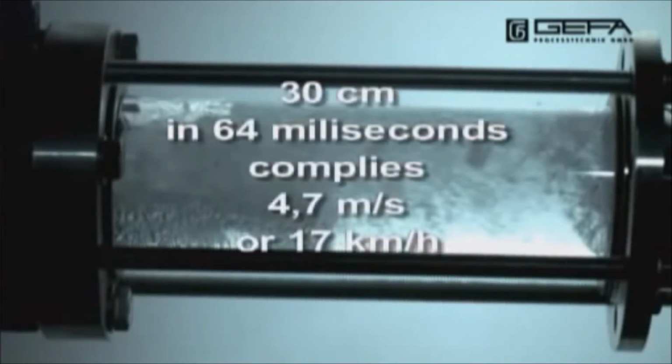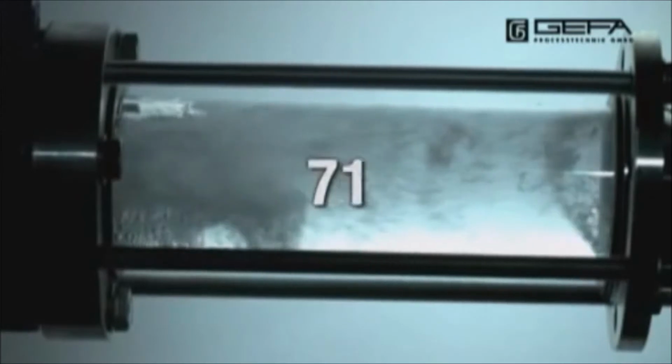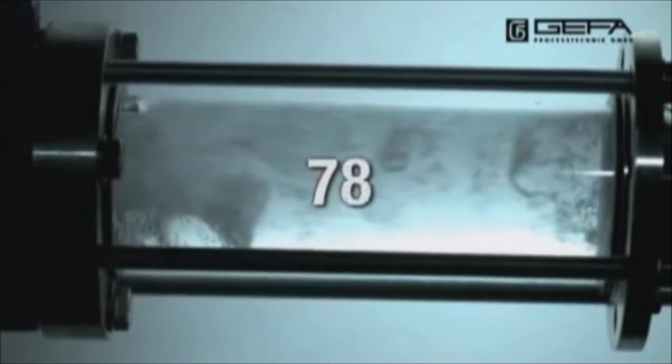30 centimeters comply with 4.7 meters per second or 17 kilometers per hour. This is comparable to the speed of a cyclist. Now steam bubbles are decomposed and deceleration begins.